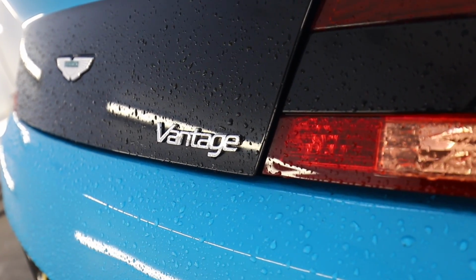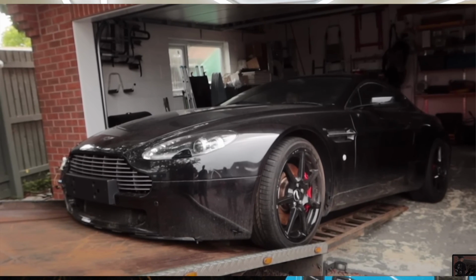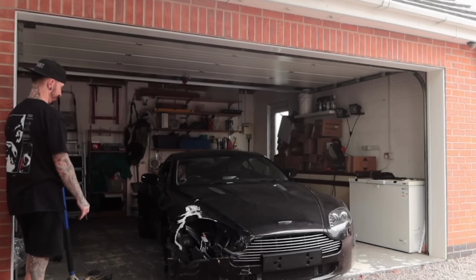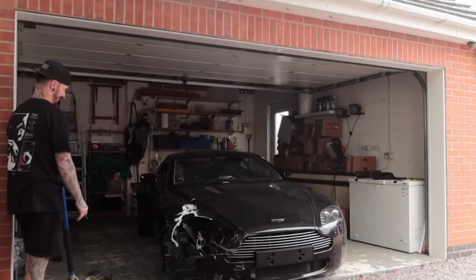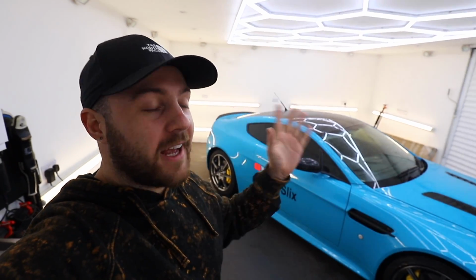So finally, but by no means least, is my Aston Martin V8 Vantage that we fitted with a V12 body kit, which I actually saved from the scrap heap by buying it from a salvage auction, repairing the car, and then fitting this awesome body kit, and then finishing it off with this Miami blue wrap. Apologies about the echo in here, by the way.